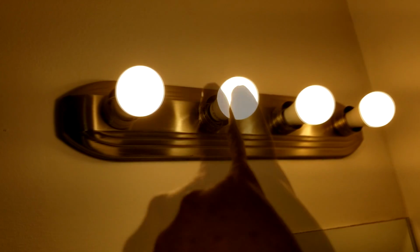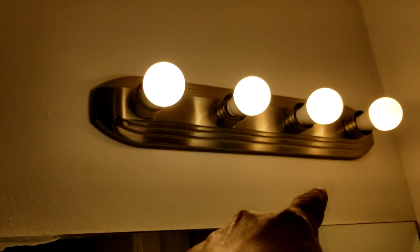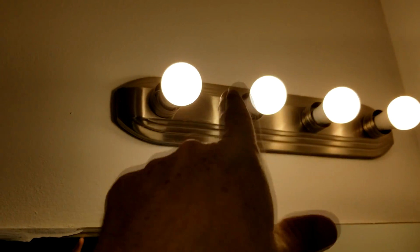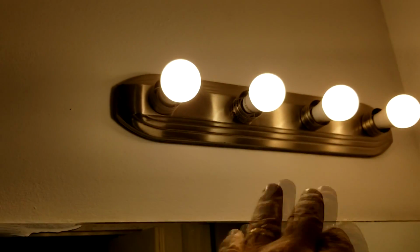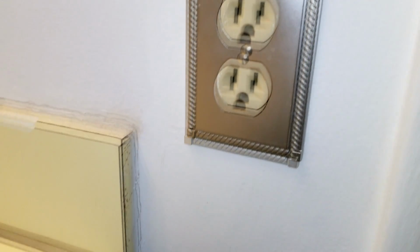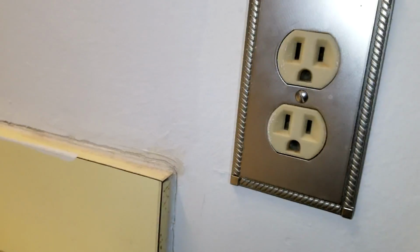And also, behind the light, there's the outlet box. And where that outlet box meets the drywall, there's cutouts, and you have to seal all of that up, seal any holes in there. You have an outlet over here. You're going to have to do the same thing with this. Seal that guy up real good.